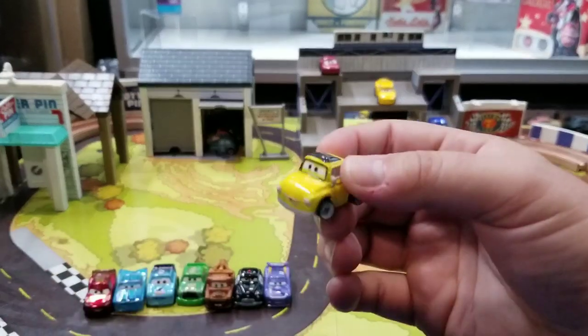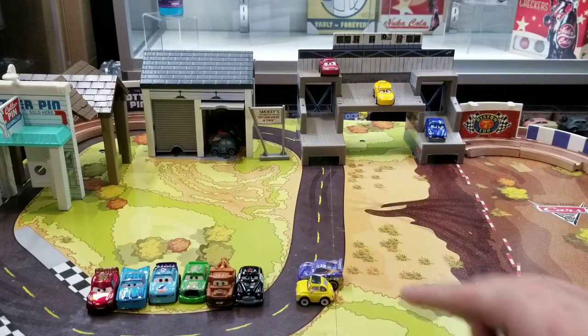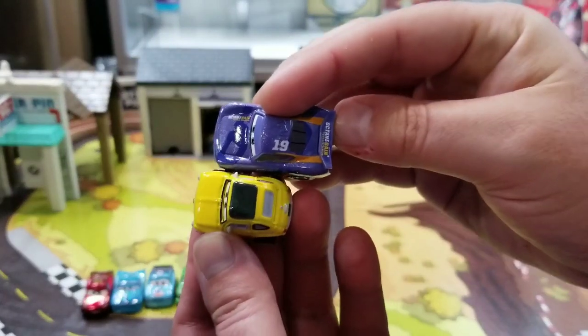Next, we have... Look at the size of him, guys. Compare him to that one. Look at that. You see that? The size of Mr. Luigi. He's the tiniest. He's small.